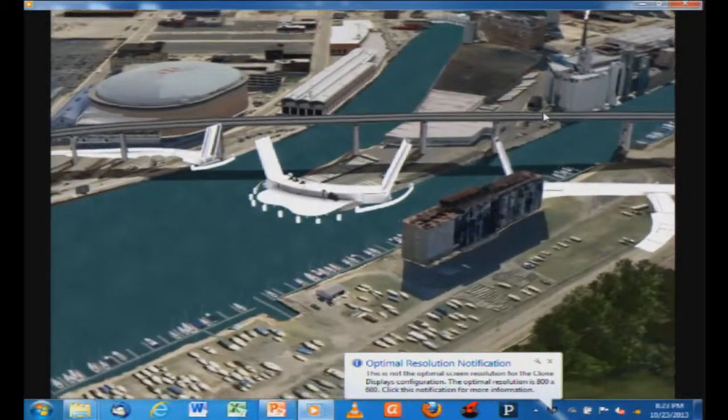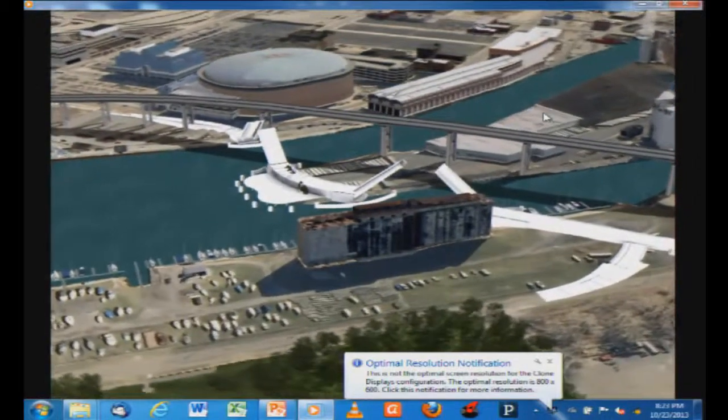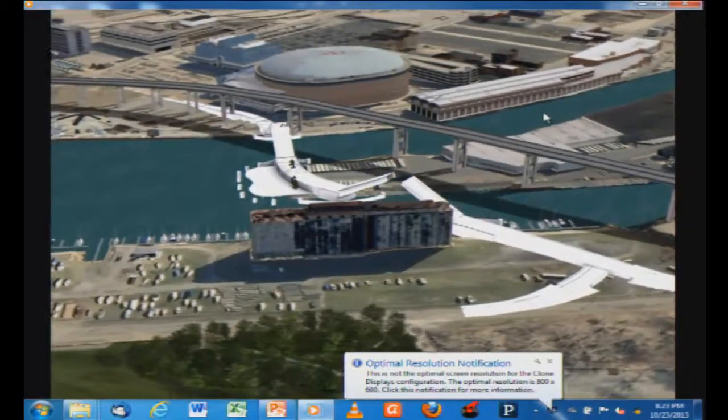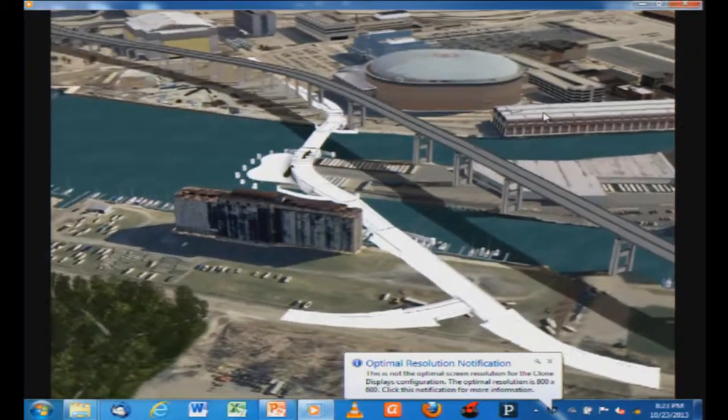And this is the first phase of the bridge project and allows it to show the different bridge alternatives in the area. This one goes north of the grain elevator. That one goes south of the grain elevator.